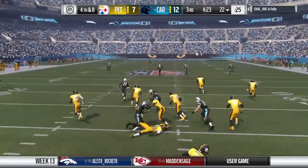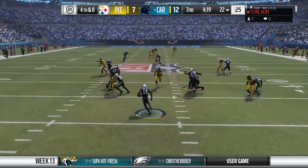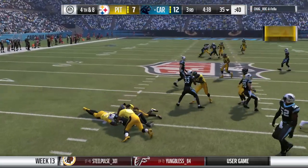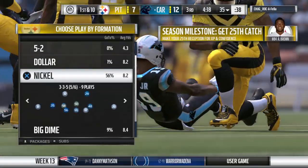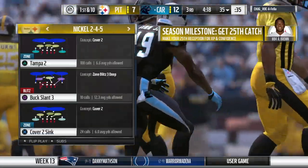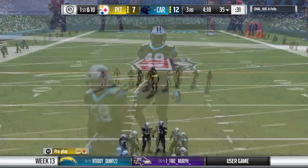He gets this one away, and boy, it's another boomer. Here's Ginn. That'll wind up being a 50-yard punt, though they do get 10 back on the return. And the Panthers will get it here as they take possession. Here's the Carolina offense as they get ready to take over here.